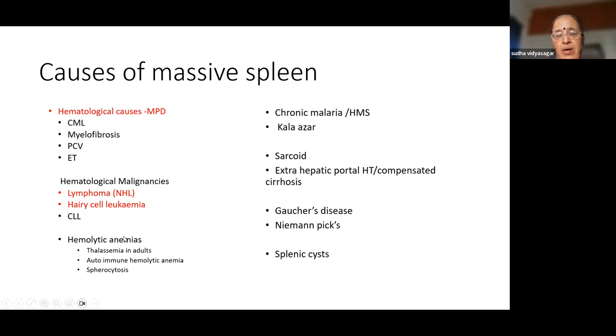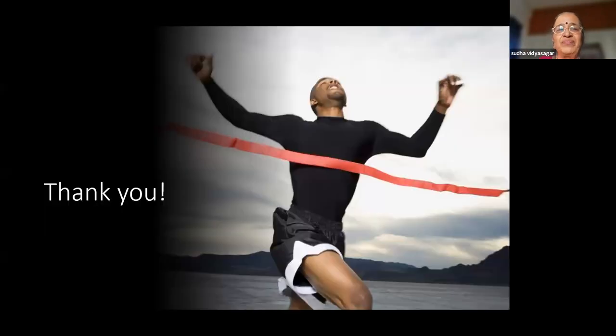And this side, remember, a massive spleen is most often hematological. And in the hematological, you got the non-malignant conditions. In the malignant conditions, the non-malignant conditions are the myeloproliferative disorders, and you got the hemolytic anemias. Of course, the CML is in between, and the hematological malignancies come in a big way. Once you rule them out, then you look at any of these causes, right? That's it, I'm done.